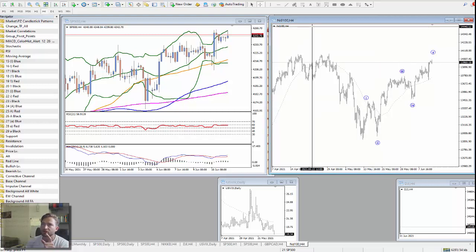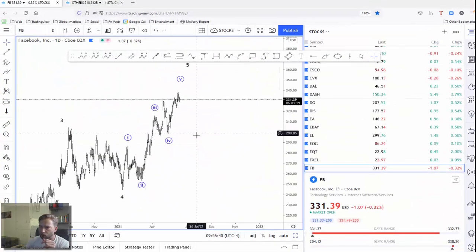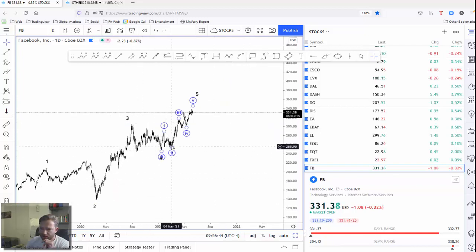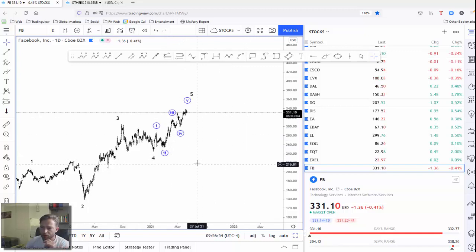Also, since I mentioned Facebook earlier, here we have also a very nice structure. Actually, the market came to the upside very nicely since the start of the year, and notice that we can count 5 waves up once again. Okay, so again, I think that this is a very important structure which could suggest that this trend could maybe slow down, maybe just a sideways consolidation, or maybe just a deeper ABC pullback.